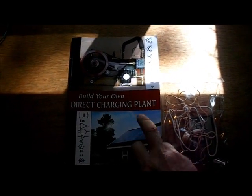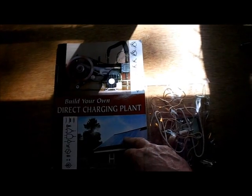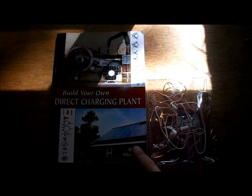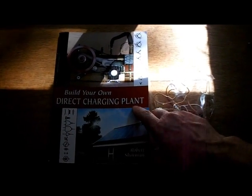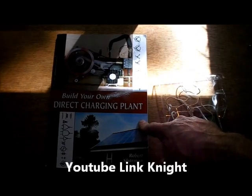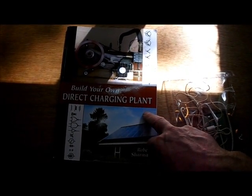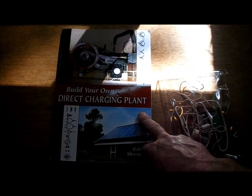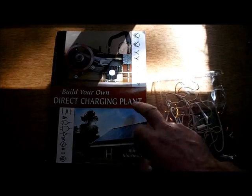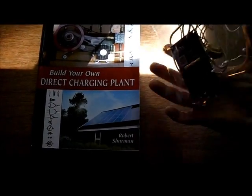I wanted to say thank you again, Link Knight. By the way, he's been an off-grider for about 2 years now, so go check out his channel. I was looking through this book, took a break and went through it, and this is really awesome. This tells you all about using different AC and DC motors hooked up to gas-powered engines to charge your batteries. This is really amazing stuff. And the crystal radio is cool as well.